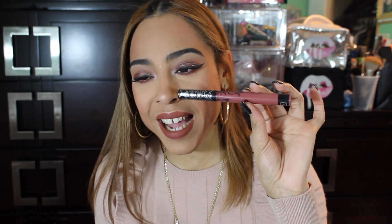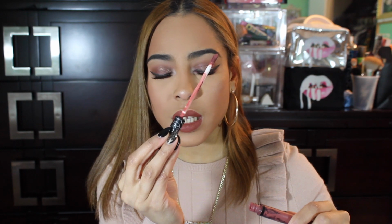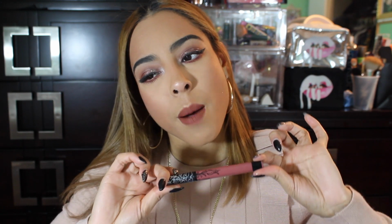Kat Von D. So these things are so super long and awkward looking. I think the packaging looks great. I love it. She's so artistic. Obviously she's a tattoo artist. This is actually the only one I have. I love this color, and it's a great everyday color. The wand is so super long though. It's just awkward for me. But like I said, I can't really complain because the formula is bomb.